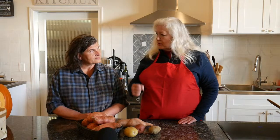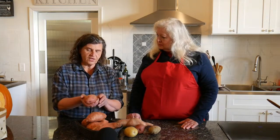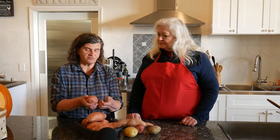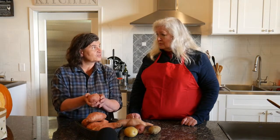You don't just pull them right out of the ground and eat them. A potato, whether it's this kind of potato or a sweet potato, when it comes out of the ground, the skin is very soft. Okay. You can just flick it off with your fingernail. Okay. It's not going to store if it has all that bacteria that can get right to the flesh.